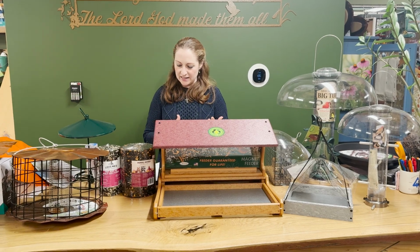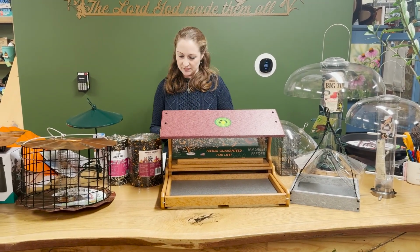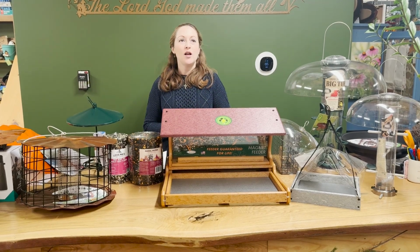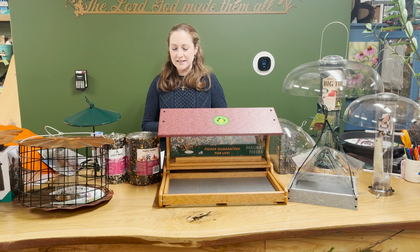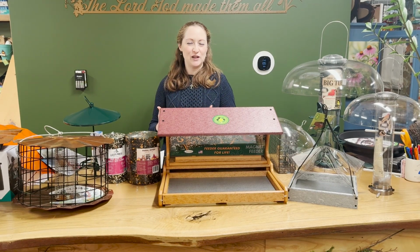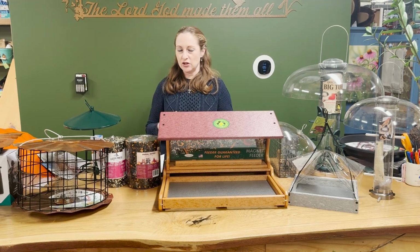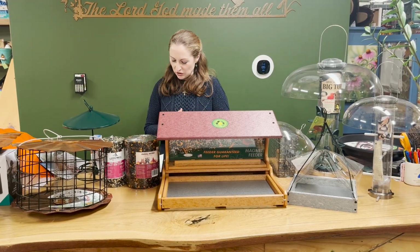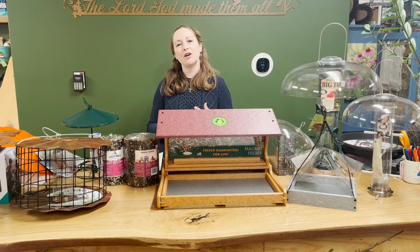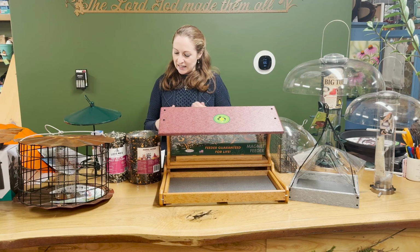So the first thing that's important to think about is the feeders and baths, their location in the landscape. One logistical thing to think about is your safety and getting to the feeders and the baths to be able to refill and clean during those hard, wet, slippery, cold winter months. So think about distance from the door that you might be going in and out.